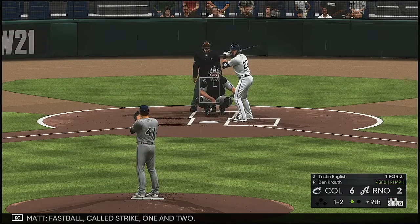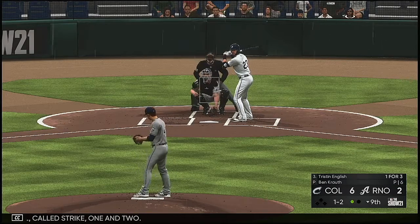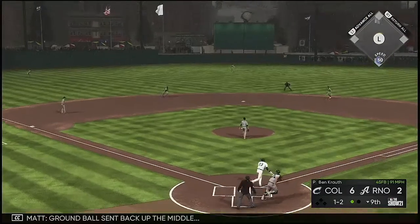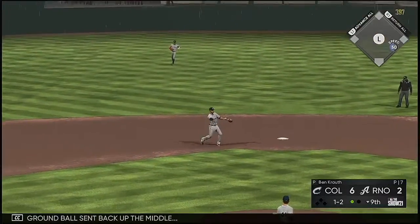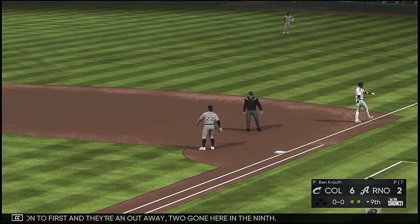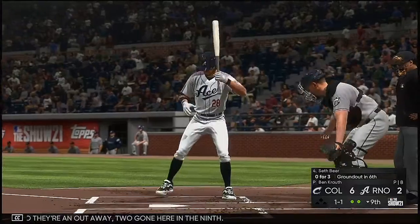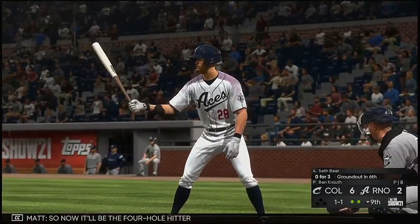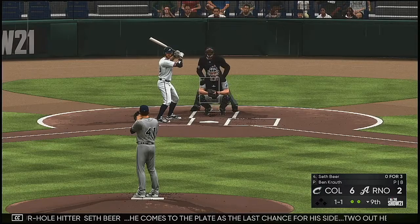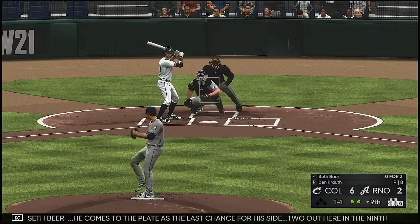Fastball called strike. 1-2 to count. Ground ball sent back up the middle. On to first, and they're an out away. Two gone here in the ninth. So now it'll be the four-hole hitter, Seth Beer. He comes to the plate as the last chance for his side. Two out here in the ninth.